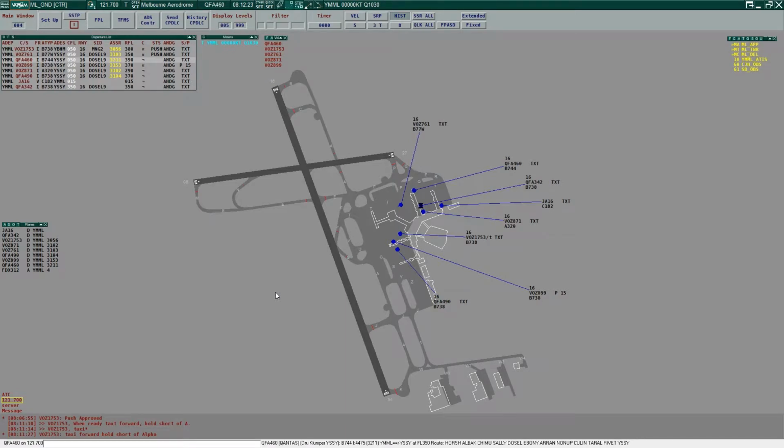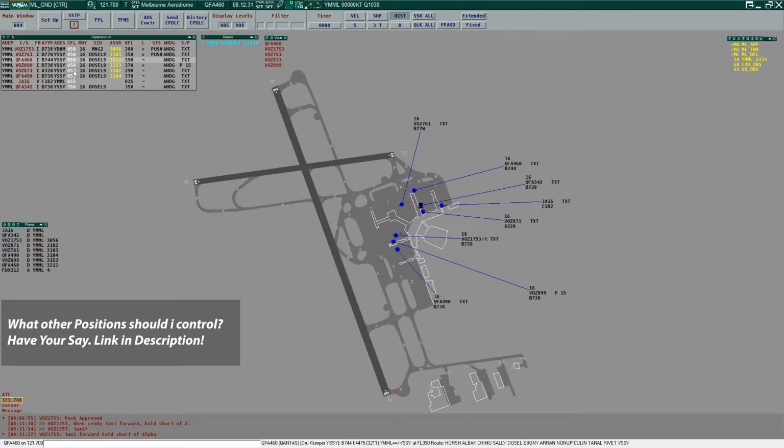Melbourne Ground, TA71 request push and start. Velocity 871, push and start is approved. Push and start approved, Velocity 871.